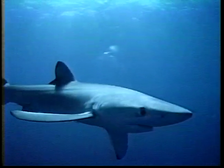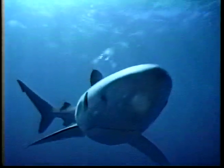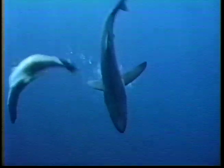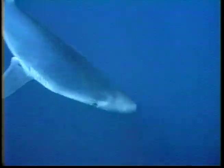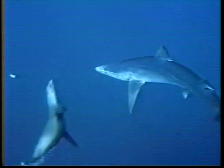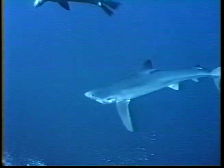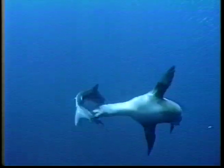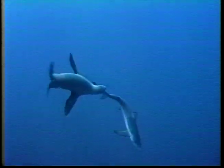Watch the eye of this shark. Blue sharks can protect their eyes with special eyelids called nictitating membranes. Do blue sharks attack sea lions? No, in fact, sea lions sometimes tease blue sharks.